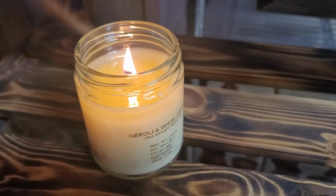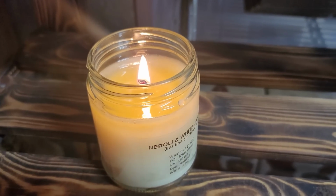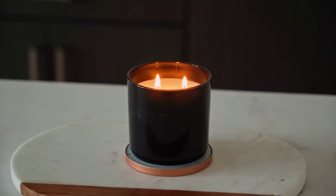So the width of your jar, because that is what determines the size of the melt pool, the melted wax on the surface of your candle. And the melted wax is what leads to the fragrance escaping from your wax and into the air. So a larger or wider jar means a larger or wider melt pool, which means a stronger fragrance throw. Most of the time.